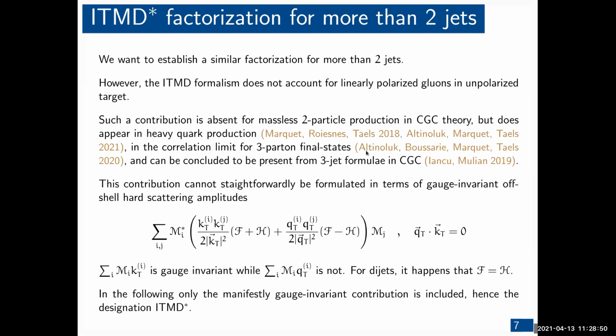And it has been seen in other processes that are not just dijets. Very recently, this paper by Peter and collaborators. So while for dijets this disappears, for example, I think because F and H are identical, so you don't have this. But in general, it will be there. This is something we didn't solve yet. So I will just be talking about this piece that we know how to calculate, and it's manifestly gauge invariant.